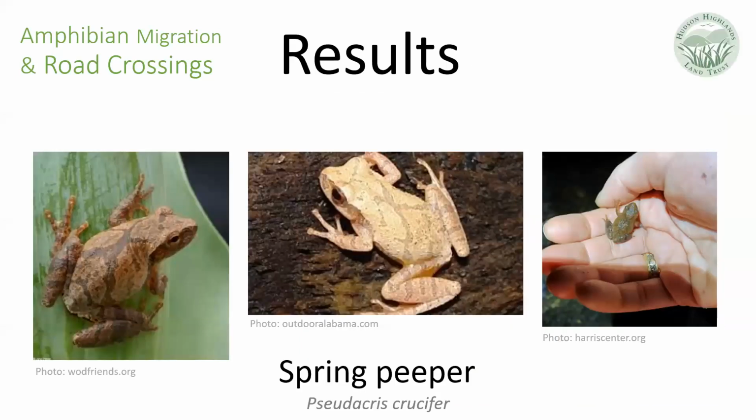So here's a little species spotlight for you. This is a spring peeper. This was the most common find for our night. They are fairly easy to identify. One, because they're the most iconic noise for springtime. They make that high-pitched peep, peep, peep noise. If we have time, we'll listen to a recording.